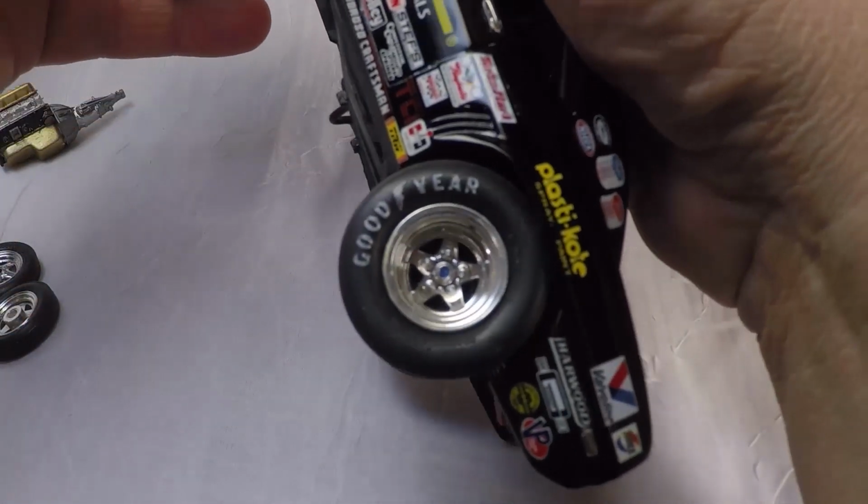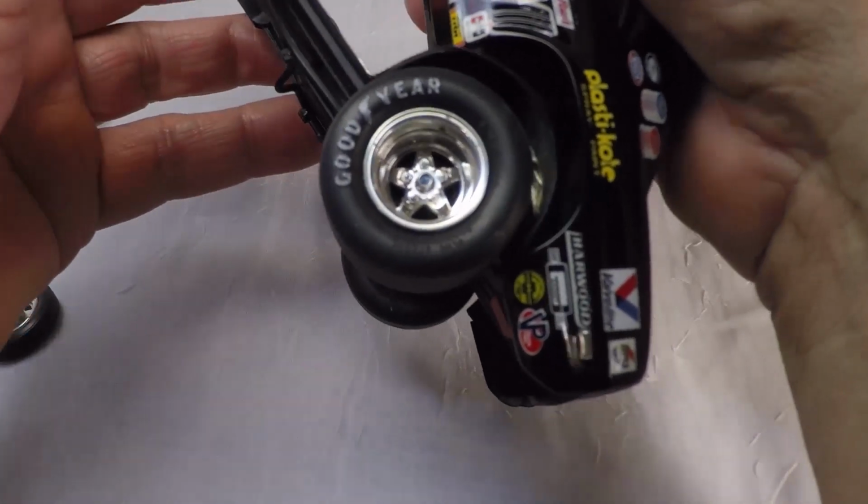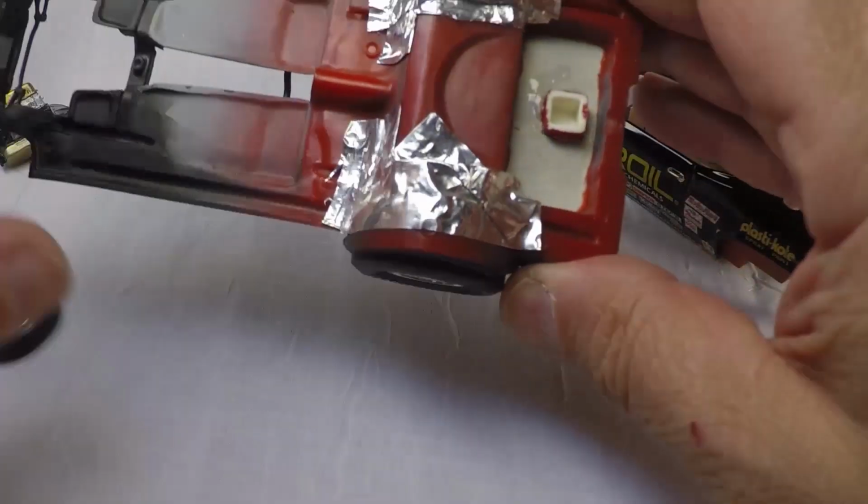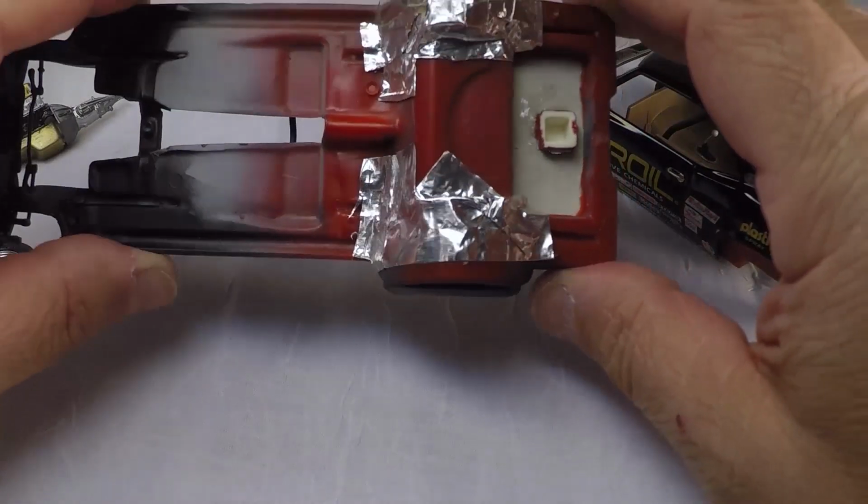Let's hope we don't have a disaster. I could have an absolute disaster. No, no disaster. Good thing. Look at that. I haven't seen this in a while.